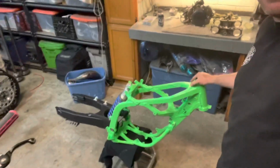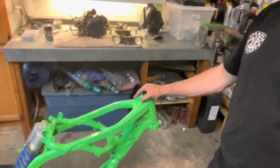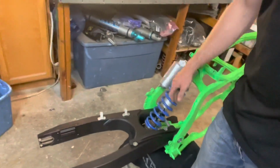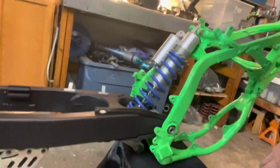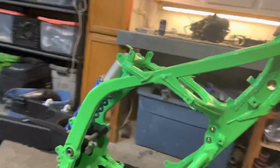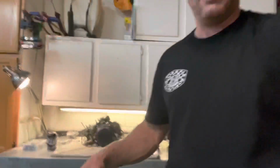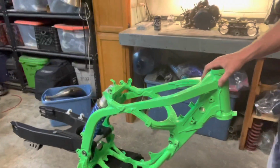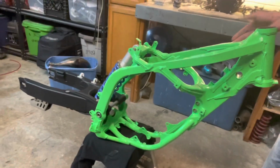Quick update on the KX125 build. Got the frame back from powder coat. Just slapped the shock on there, swing arm on with the linkage and all that stuff. The pivot bolt is there. Obviously the engine's not in, so we'll have to pull the pivot bolt back out when we go to throw the engine in, but just wanted to get this thing sitting on the frame, and for it to be steady and stable on the frame, had to throw the swing arm on.